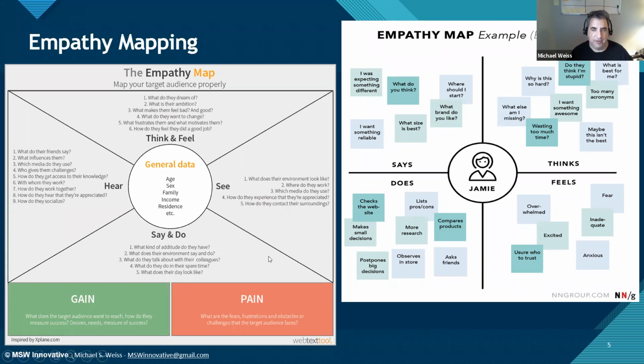A lot of this is around context. So if Jamie were calling 211, what pain are they feeling? What drove them to call 211 in the first place? And then gain is, what do they hope to benefit? What does your user want to achieve? Not necessarily what they want to do. It's a really important distinction. What do they want to achieve? What are they trying to get out of it? If Jamie calls 211, not what do they want to have happen, what do they want to achieve? Okay, so empathy mapping, really powerful and important tool.